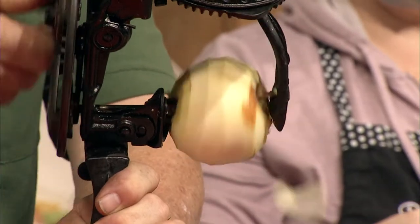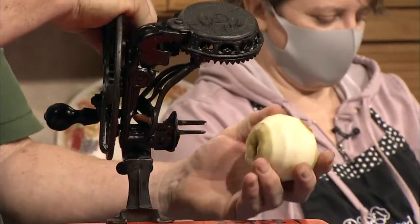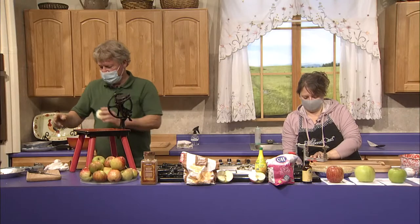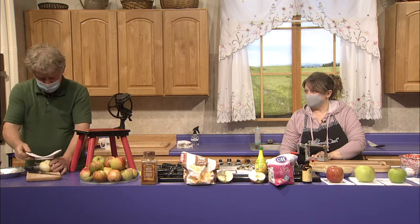Wow, that's really cool how it goes around. Yeah, it goes around, and it's gears. It's supposed to pop it off, but that part got broken. And then we've got this cool apple wedger. Apple wedger. So we'll try that.